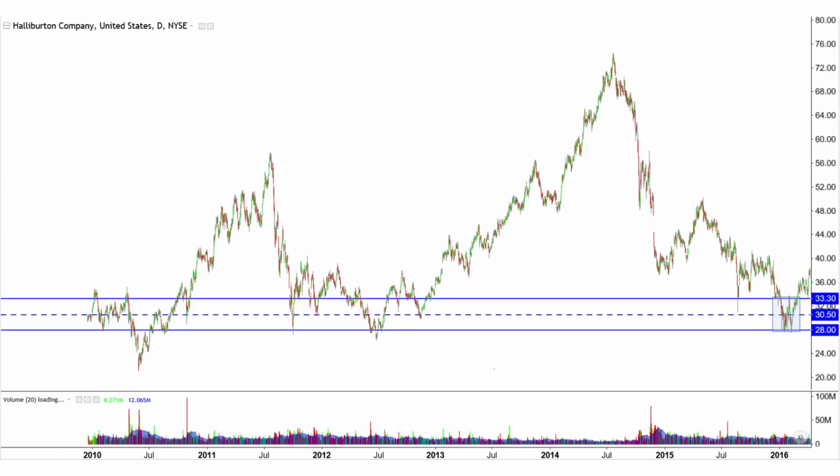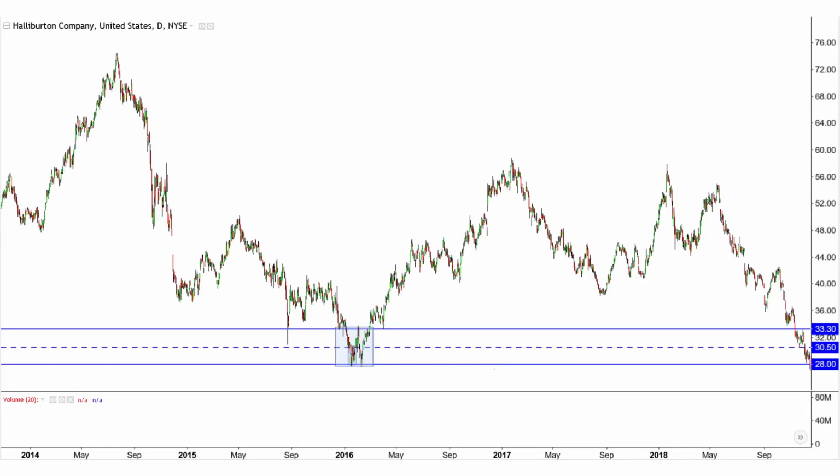Even if the double bottom wasn't properly identified during its formation, or shortly after its completion in the 2 weeks after the break over 3330, it was distinctly recognizable later on, as a clear uptrend line originates from it.